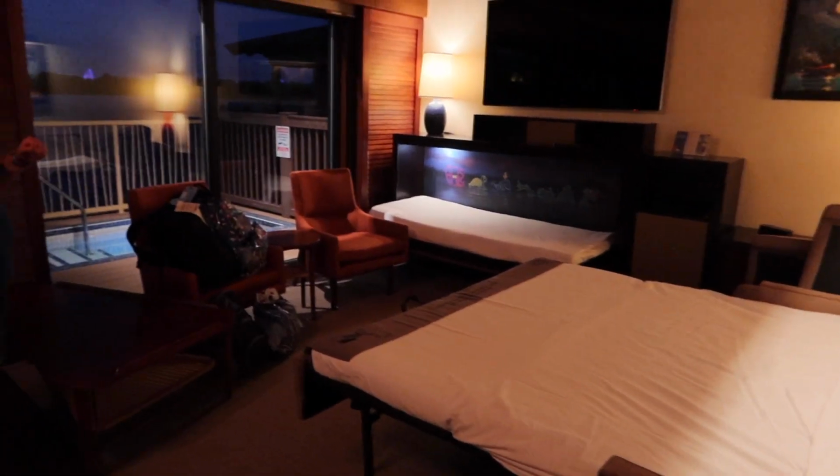If you're wondering more about them, we do have a studio tour at the Polynesian that we'll link down below. But as far as comfort, the couch beds are what they are.